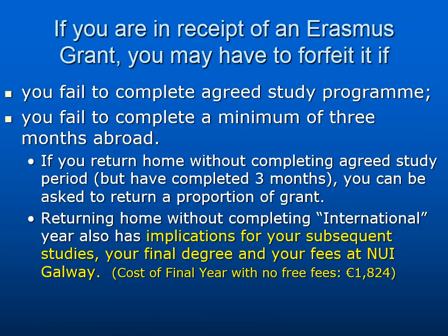Please be aware that there are certain conditions attached to the award of the Erasmus grant, and that you may have to forfeit your grant, pay it back, if you fail to complete the agreed study programme, or if you fail to complete a minimum of 3 months abroad, that's 90 days. If you return home without completing the agreed study period, but you have completed the 90 days, you can be asked to return a proportion of the grant.